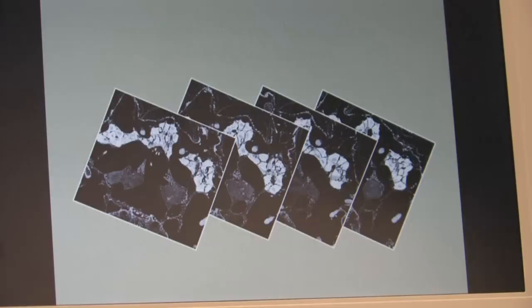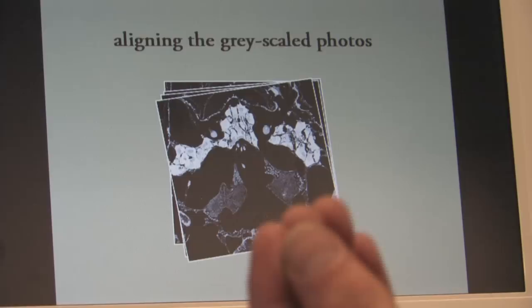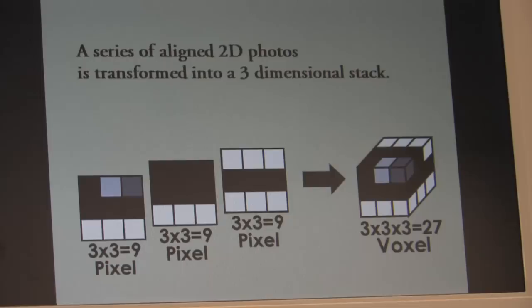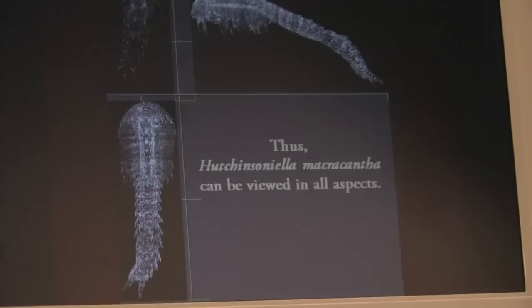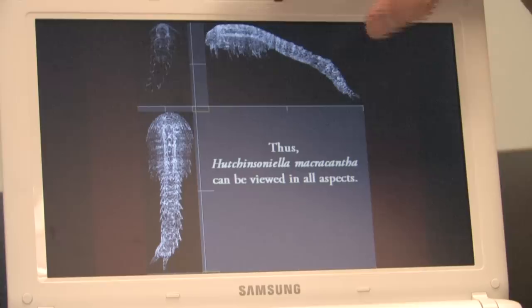First we invert the colors to reduce the size of the JPEG. We put them in one line so that the sections get the same position as in the original animal. And then our computer program turns 2D pixels into a 3D image stack of 900 different JPEGs. And this image stack gives us the possibility to visualize the original animal in all three dimensions. Here you see three different projections of the animal, Hutchinsoniella macrocanta. This is the species we found in New Bedford.